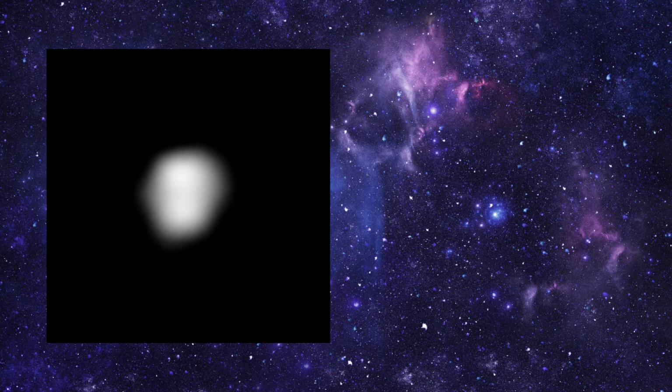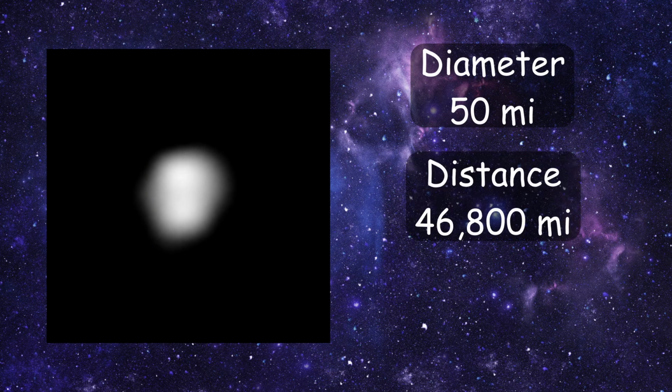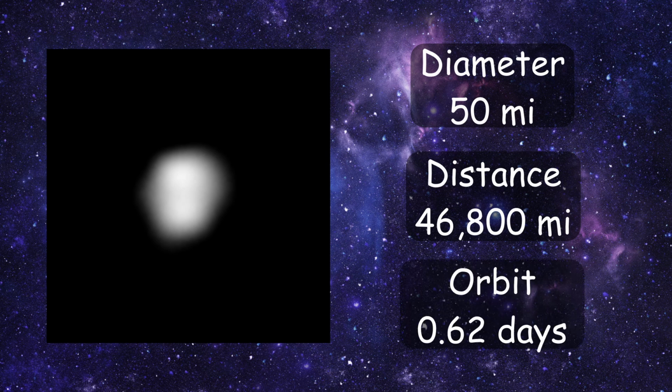Belinda has a diameter of about 50 miles. It orbits 46,800 miles from Uranus and completes an orbit every 0.62 days. Its name comes from a character in Pope's The Rape of the Lock.